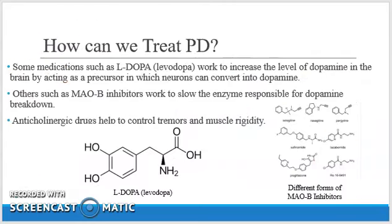Now, how can we treat PD? Because as I mentioned previously, there is no cure for PD, and the treatments just simply work to limit symptoms without stopping the disease in its progression overall. So for treatment, they try to use a combination of medications, and some medications, such as L-DOPA or levodopa, work to increase the level of dopamine in the brain by acting as a precursor for dopamine, which the neurons can convert into dopamine.